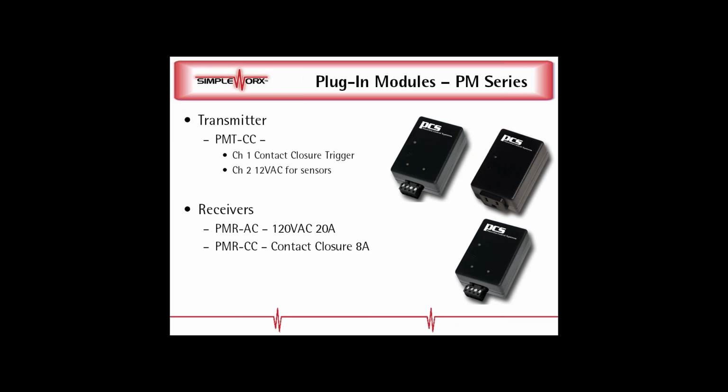But we also have a receiver version. So there's some people in the low voltage industry that have an oops moment, and they forgot to run a low voltage wire from point A to point B, and they need contact closure. So with the transmitter version and a receiver version, I now have a remote control dry contact switch. I close the contact here, and it closes the contact there, all without running wires, and I can do that for 5,000 linear feet.